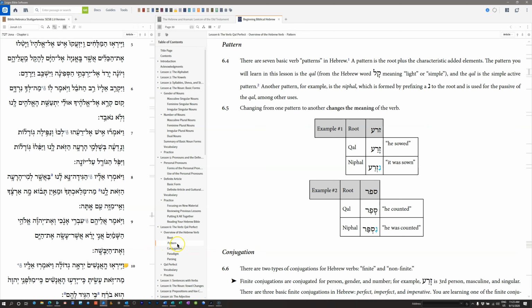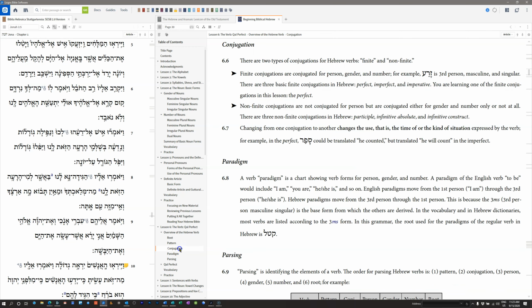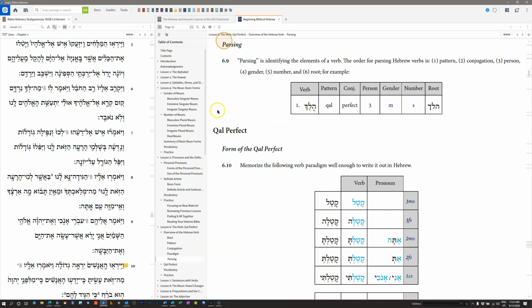So you've got pattern. That's one thing that affects the morphology or the spelling of a verb. You've got conjugation, which right now we're learning perfect conjugation. So you've got pattern, conjugation, and then you've also got person, gender, and number. Nouns had gender and number. Those were two factors that affected the spelling of nouns, but the spelling of a verb is going to be affected by gender, number, pattern, conjugation, and person. And so it's very important to understand what these three other features are.